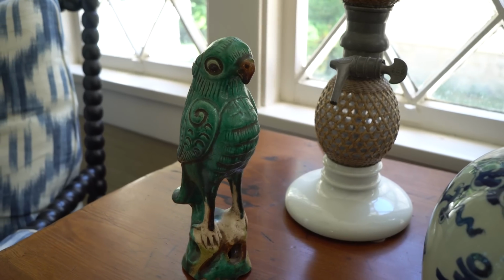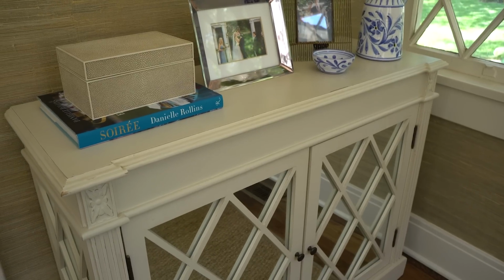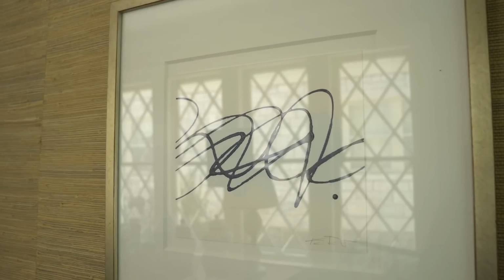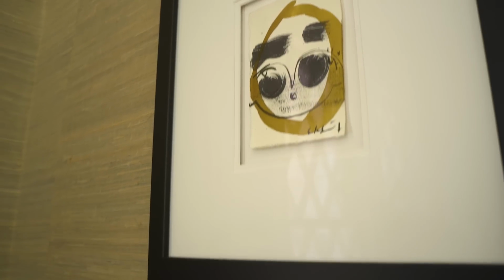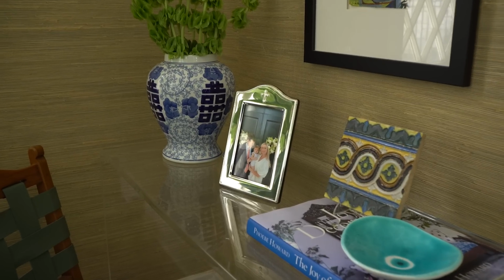Here's yet another bird that seems to find its way around the house. So over here, just a sweet little corner, got some of our wedding photos, some pottery we picked up in the Algarve, Portugal. The paintings are by a local artist, Casey Hughes. And then over here, I have a couple of the little faces that Sally King Benedict does, and I love her work. So just a sweet little spot for those. A tile that we picked up in Spain. Just kind of home to some of my little treasures, and yeah, we just love spending time in here.